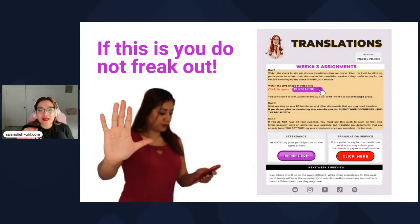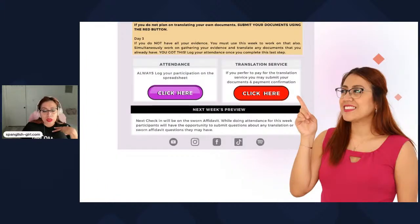However, no mandes tus traducciones a cualquier menso. Tienen que ser traducciones competentes, pero también son documentos muy, muy personales, documentos que son importantes, no nada más para ti, pero some of us for our family members. So you don't want to just send and submit your application, your documents anywhere. Be very, very, very careful. And my recommendation is that you click this red botoncito. Las personas que yo recomiendo en nuestro grupo es Belén y Zuri.